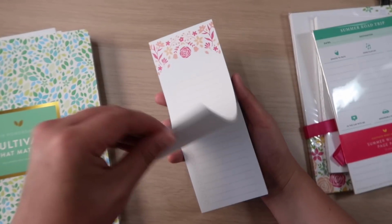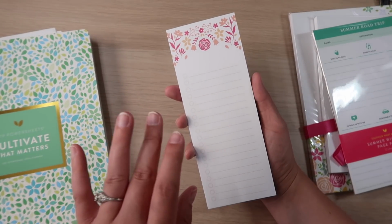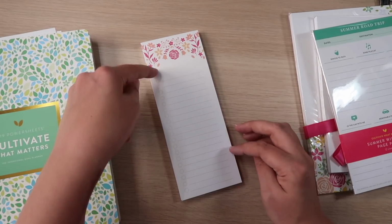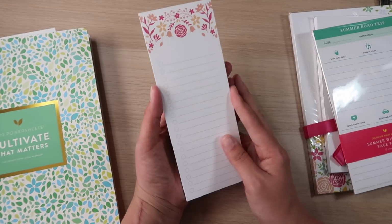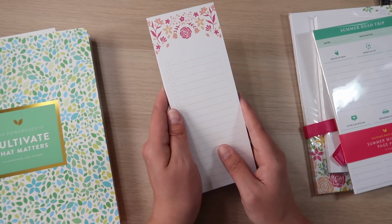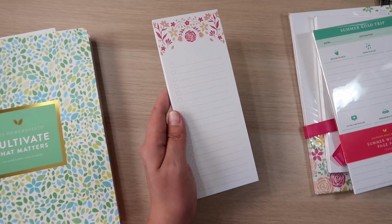Secondly, there is a list notepad. You guys, this paper is super nice and thick. You know I love my Erin Condren notepads. This paper is also fabulous and thick, and it's got little check marks on here, and I love this. It's a little smaller than the notepads I'm used to using, so I'm not sure exactly what I would use this for. Probably not my meal planning or my grocery list, it's a little too small for that.